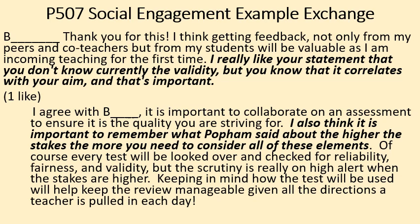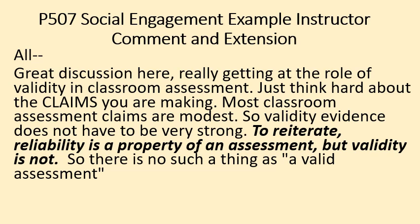Here you can see the student responding back, and here you see another student coming in and commenting on this comment. This is outstanding. Most of my time is spent looking at those comments and coming in and saying, great discussion here, you're really getting at what you need to do. And then I go in and reiterate this really important thing: you have to think about the claims you're making when you're talking about validity, and why validity is actually not that important in classroom assessment, because most claims are relatively modest. I'm reiterating this key point that I want to get across.